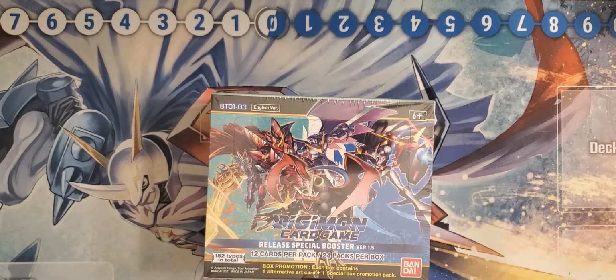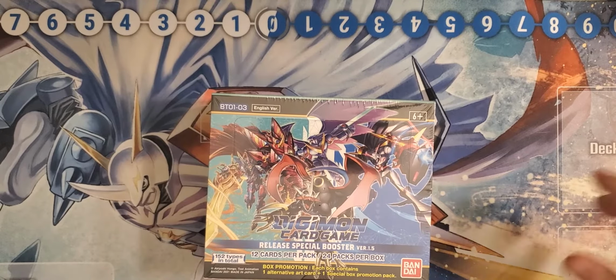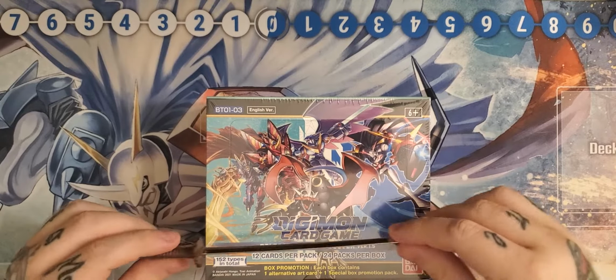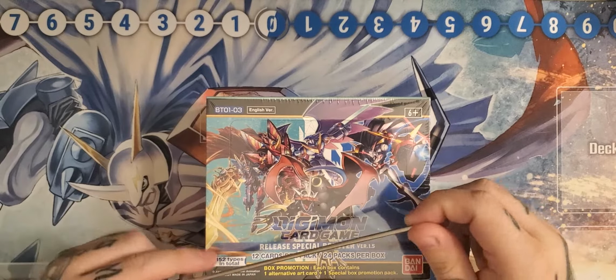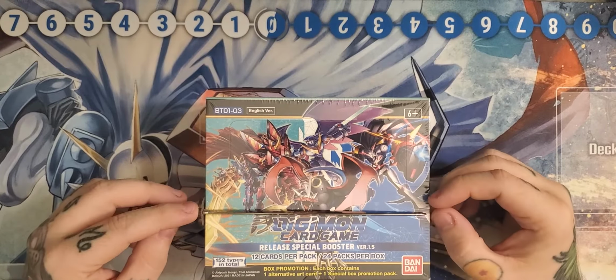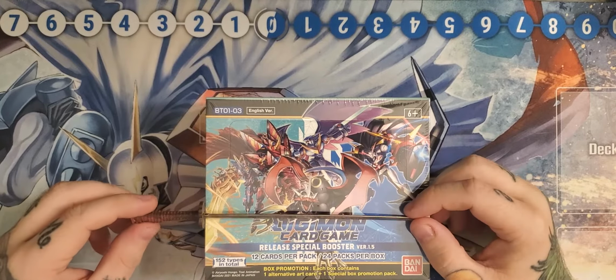So tonight we're going to do another 1.5 box. I got lucky enough for one of my LGS stores today to have them at a relatively cheap price. Obviously not retail, but we did get them for around $130 each after tax. So that's really not that bad.